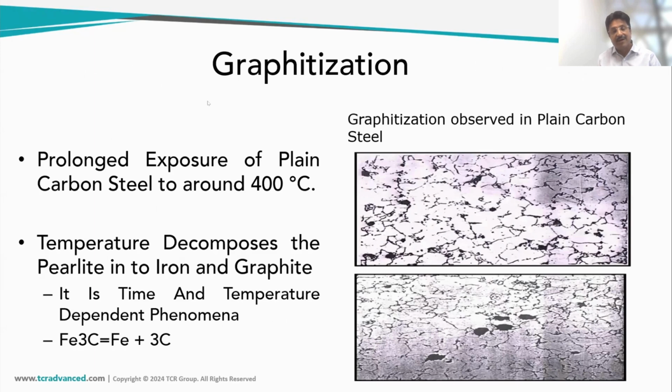So what is graphitization? Graphitization is the damage which occurs to carbon steel, especially carbon half moly material, with prolonged exposure in the range of 400, sometimes 425 degrees, where the carbon from the perlite comes out and forms carbon plus iron. Because, as I told you, graphite is the most stable form. So the system wants to go to its stable phase, and Fe3C, the cementite from the perlite, will convert into carbon and iron.